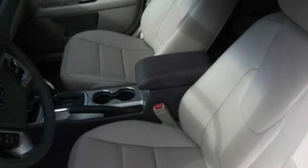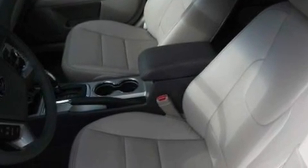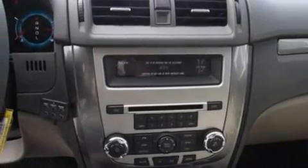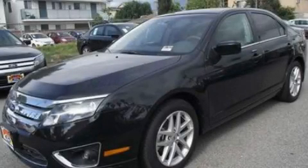With an EPA estimated rating of 33 miles per gallon on the highway, this automobile pays off in the long run. This automobile won't last long at this price. Call and arrange a test drive now.